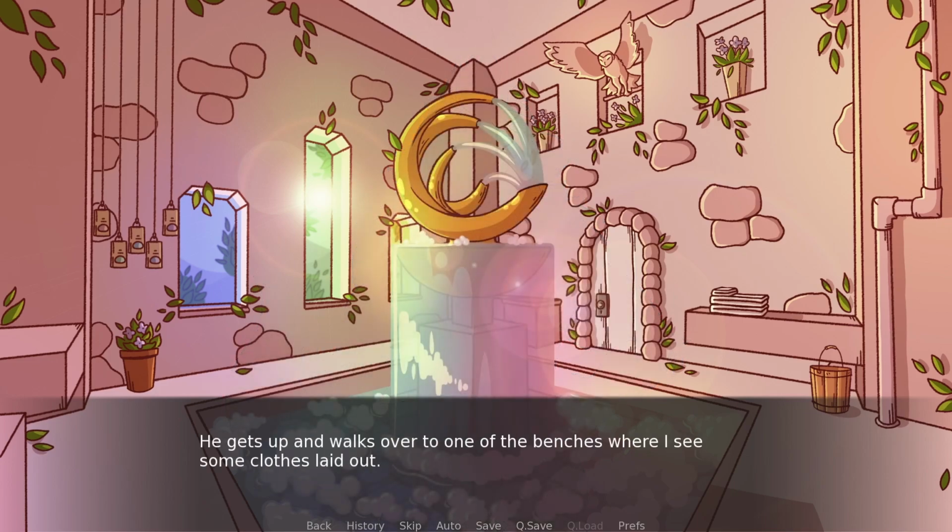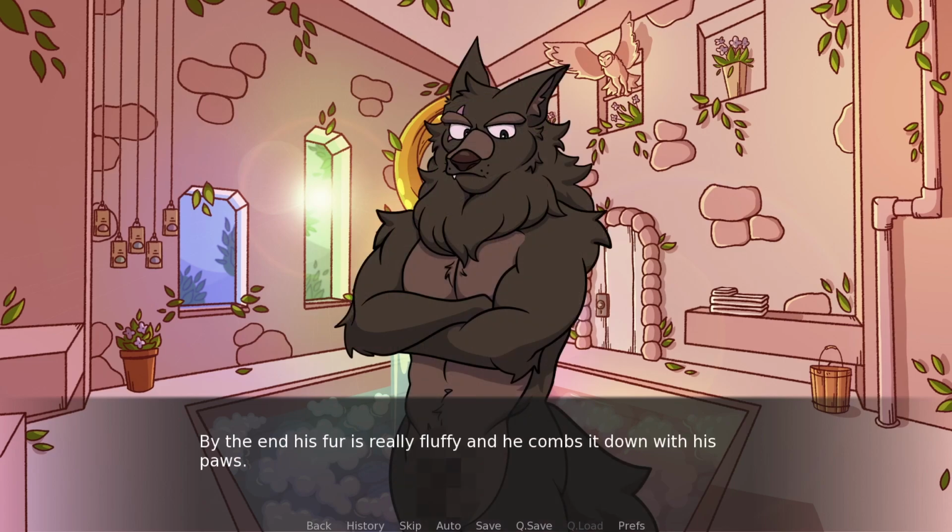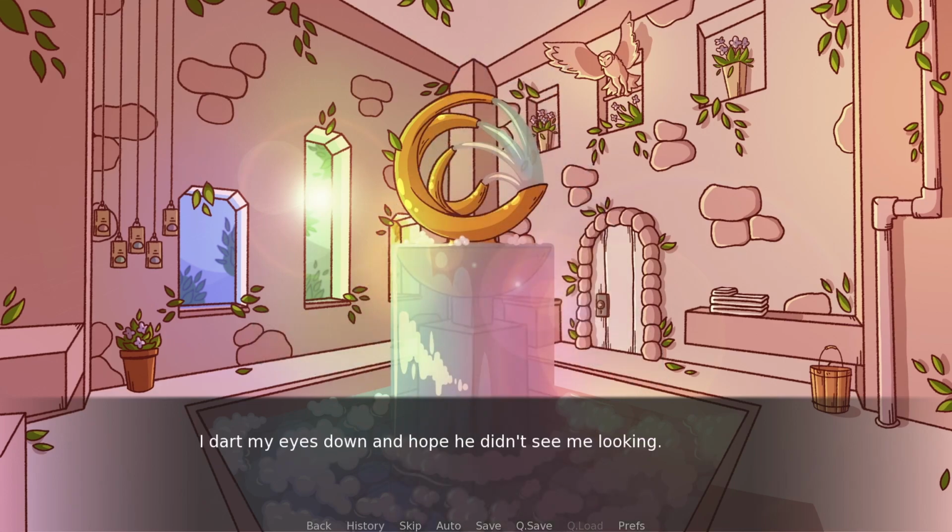I get up and walk over to one of the benches, where I see some clothes laid out. He takes a towel and starts to dry himself off. By the end, his fur is really fluffy, and he combs it down with his paws. While I'm watching, his tail swishes back and forth. He turns and his gaze meets mine. I dart my eyes down and hope he didn't see me looking. I hear him stand there frozen, then he continues to dress.